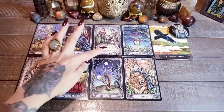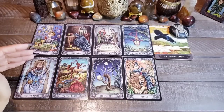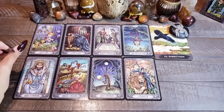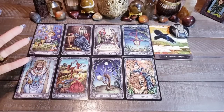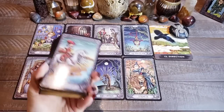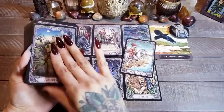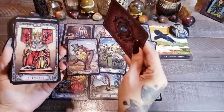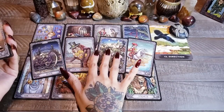The Three of Pentacles is also about laying the groundwork for a solid foundation. So some of you could still be feeling not quite stable just yet and really still trying to work on that. I am seeing the Knight of Cups at the bottom. We've got Judgment, the Four of Pentacles, and the Death card. Yeah, it looks like there's been some type of change here, or you will be making some type of change.